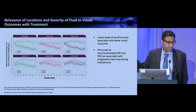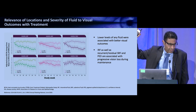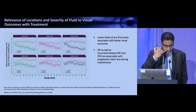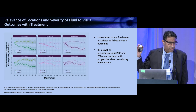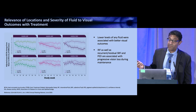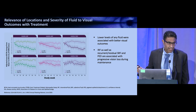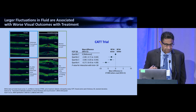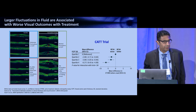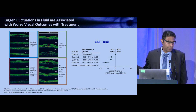This is actually data that was generated by Ursula Schmidt-Erfurth, and you're seeing two different curves in intraretinal, subretinal, or sub-RPE fluid. Regardless of the fluid compartment, patients who had more disease activity, more fluid, essentially, they ended up with worse vision outcomes. And I think it highlights that regardless of where the fluid is, each of those compartments is important. Lastly, I want to note that it's not just the presence of fluid, but also the fluctuation of fluid that is important.